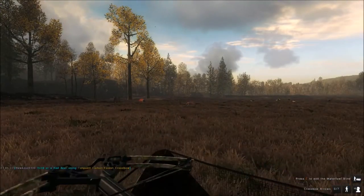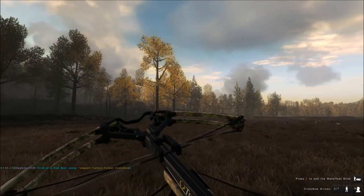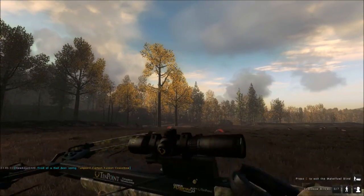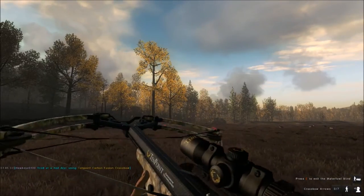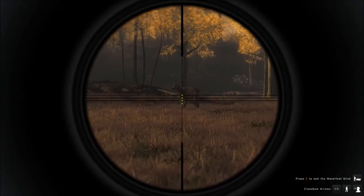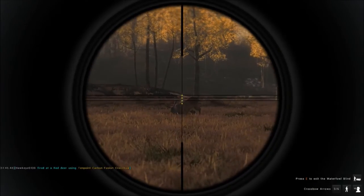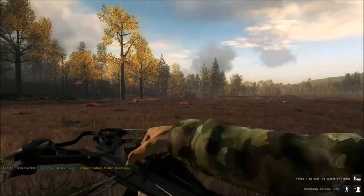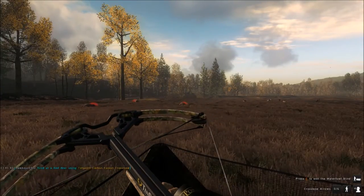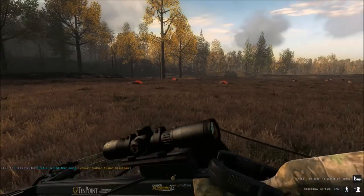Nice shot. And that one is now about 5 yards and moving closer. You're going to have to log out to get more crossbolts. Wow, you are a beast. I wish I would have been recording. I was. Oh, good. Yep.